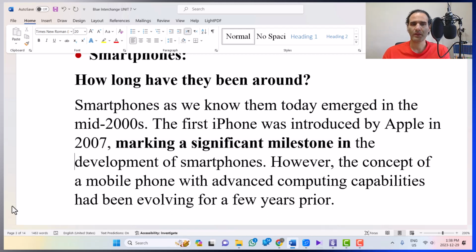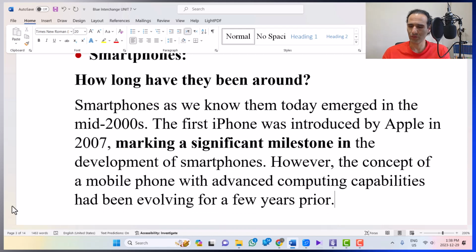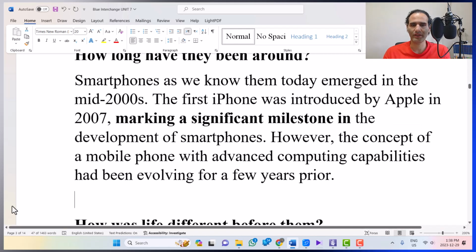vocabulary notebook. Development of smartphones, however, but the concept of a mobile phone with advanced computing capabilities had been evolving for a few years prior. Okay, so it means before that the concept was around, but in 2007 Apple started its first smartphone. That's why here it says mid 2000s. So by 2000s it means 2000 to 2009, the decade. And mid, of course, 2007. So this was my sample response for smartphones, how long they've been around.